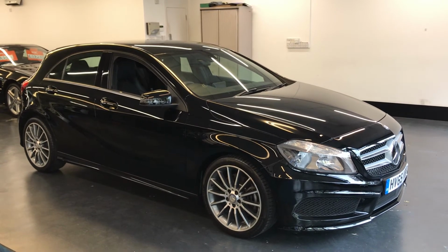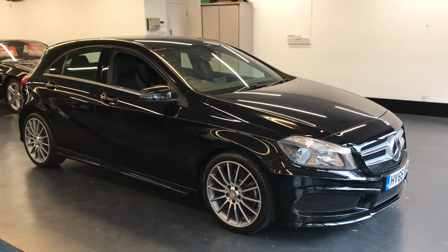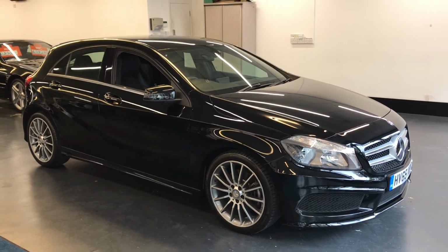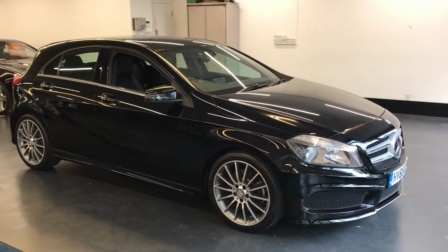If there is any questions on the vehicle, or you need the finance arranging, or you're looking to come down and view the car in person, I do recommend you come down and look at the car as well. The car will definitely not disappoint.